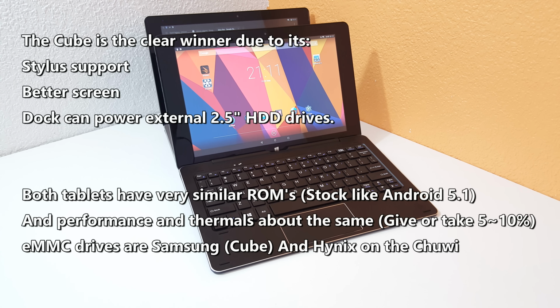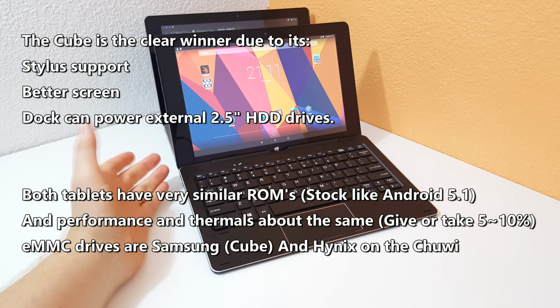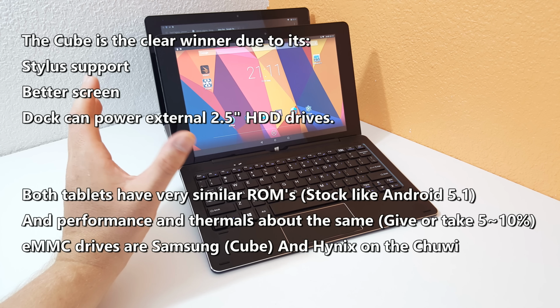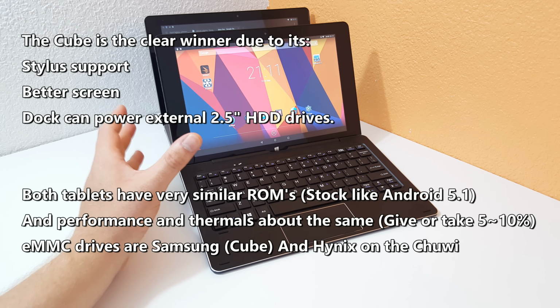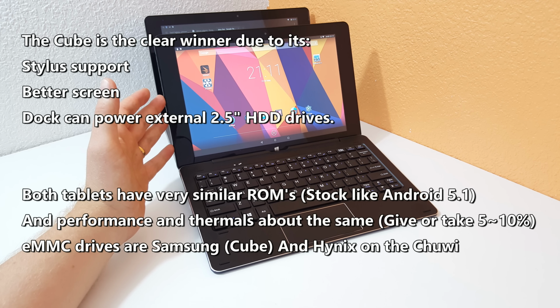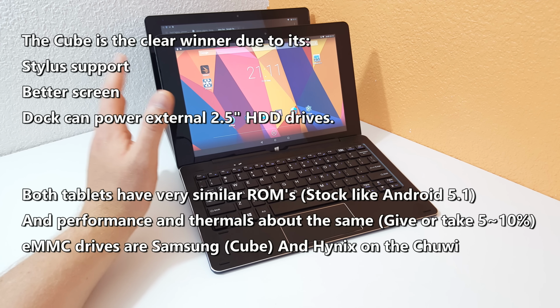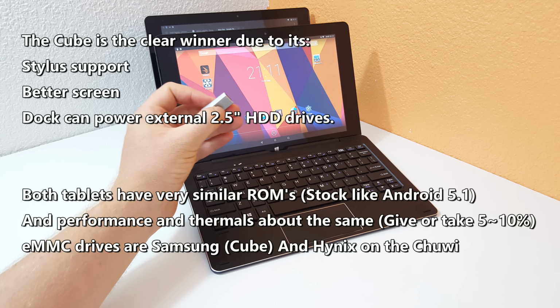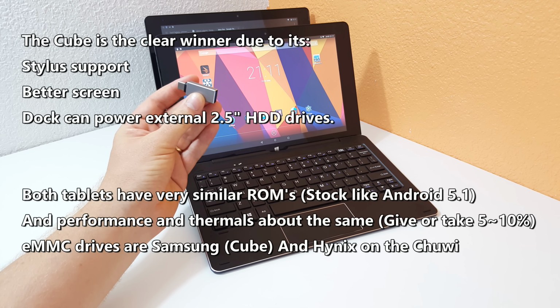So if I was to choose out of these two, I would definitely go, as you probably gathered, for the Cube iWork10 Ultimate, because the USB 2 ports can power an external hard drive, and that for me is important. We don't have the hassle of having the USB Type-C, which has no real benefit really on the Chuwi apart from faster charging, and that is it. You don't have to walk around carrying one of these Type-C adapters with you.